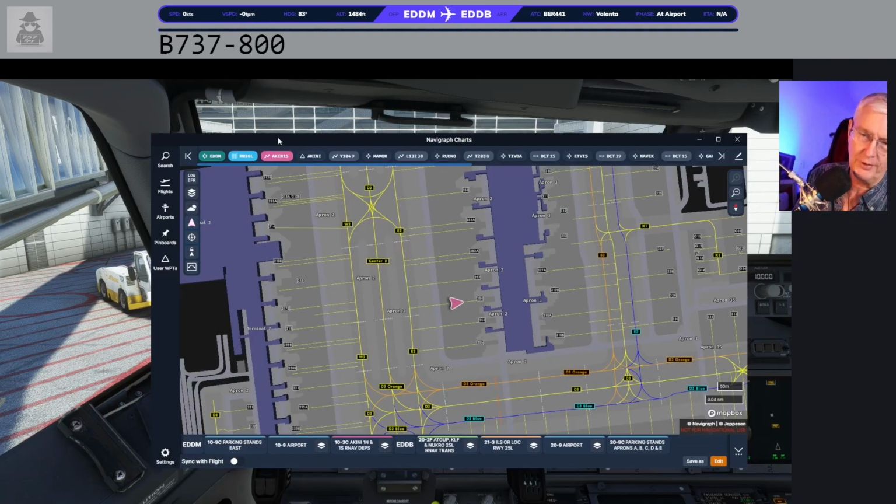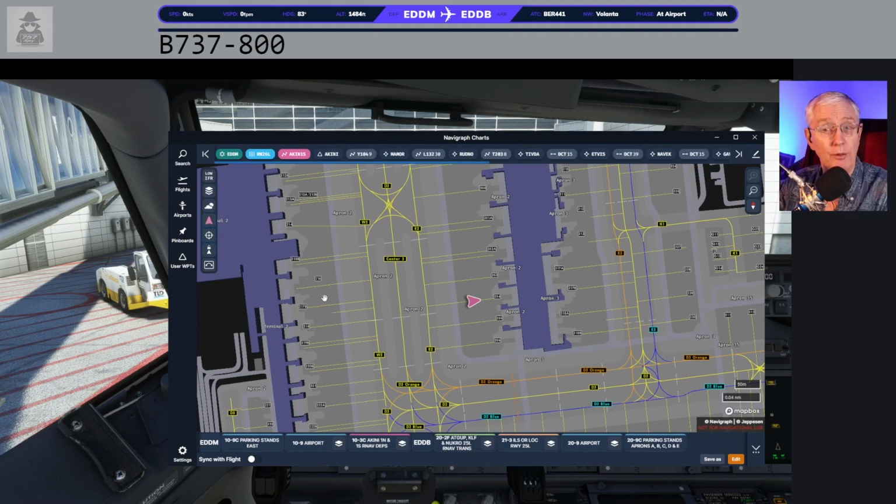One of the things that I've gone and done is I mentioned that I use Navigraph. This is my charts. And this is one of those things that if you're going to really get involved in flight simming and get on the VATSIM air traffic control network and stuff like that, this is something that you're going to eventually need. I don't think you need it if you're just starting out, but eventually this is something you're going to want.